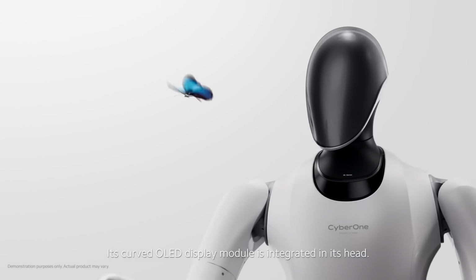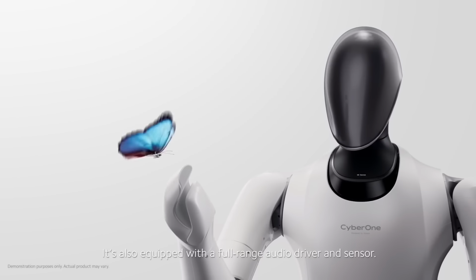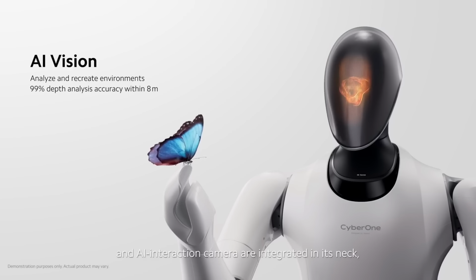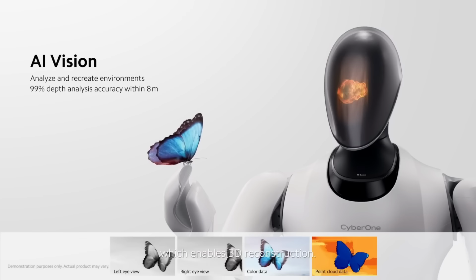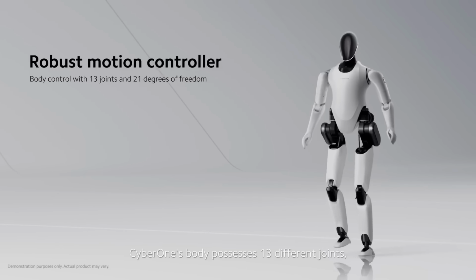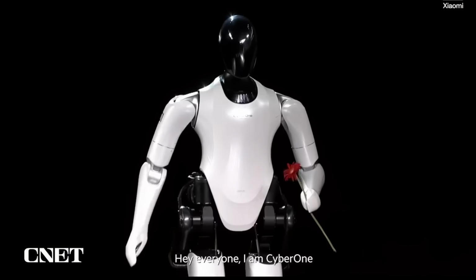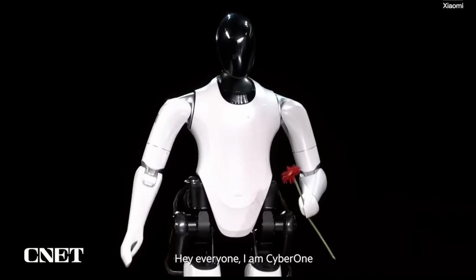Using built-in algorithms and depth cameras, it can create 3D virtual reconstructions of its environment, which can help it navigate and understand its surroundings. They claim that it can walk at 3.6 kilometers per hour and run at 7.2 kilometers per hour, but we haven't really seen any demos of this. You can see from this event that it can understand and respond to speech.